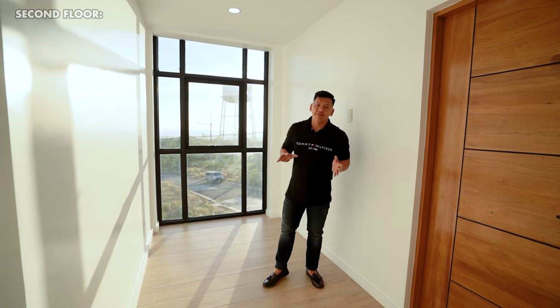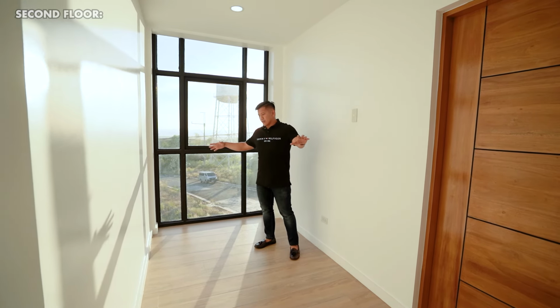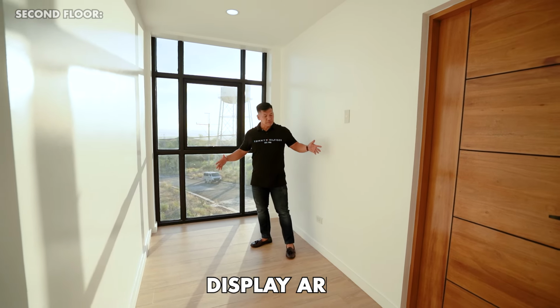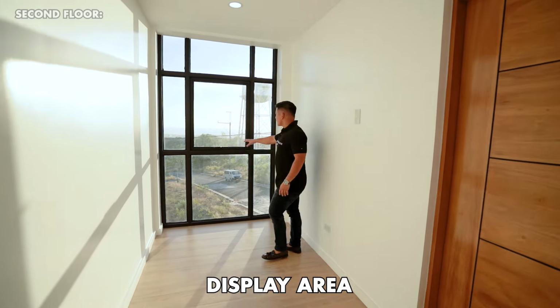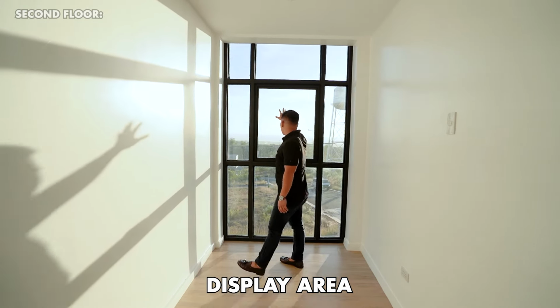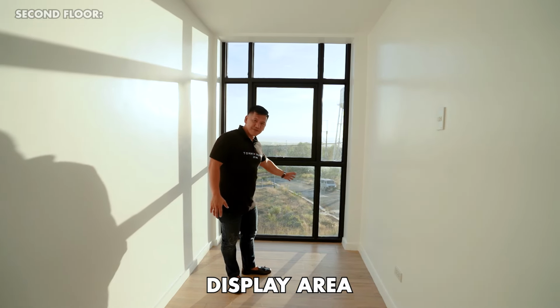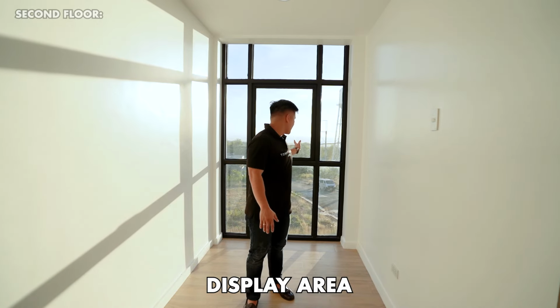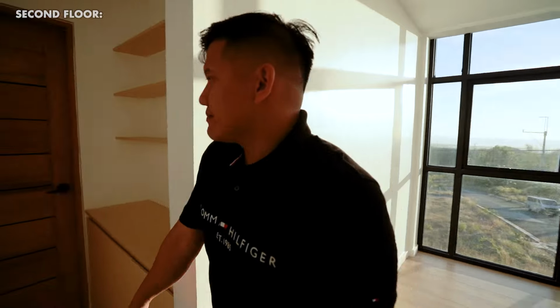We're now here at the second floor. Kung mapapansin nyo, meron pa rin tayong space dito which can be display area, kung ano po yung mga hilig nyo. And then this one, syempre, this is the trademark of our property, the view. That's why, kaya simula ground floor hanggang third floor yan, meron tayong floor to ceiling na ganito. Let's head into the first bedroom.